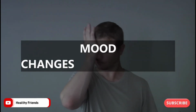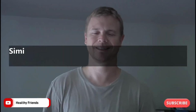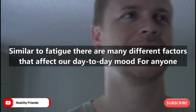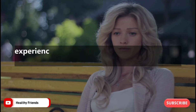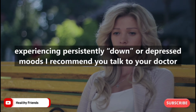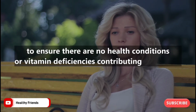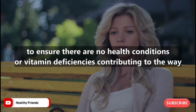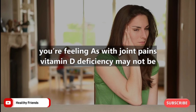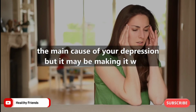Number 7. Mood changes and depression. Similar to fatigue, there are many different factors that affect our day-to-day mood. For anyone experiencing persistently down or depressed moods, I recommend you talk to your doctor to ensure there are no health conditions or vitamin deficiencies contributing to the way you're feeling. As with joint pain, vitamin D deficiency may not be the main cause of your depression, but it may be making it worse.